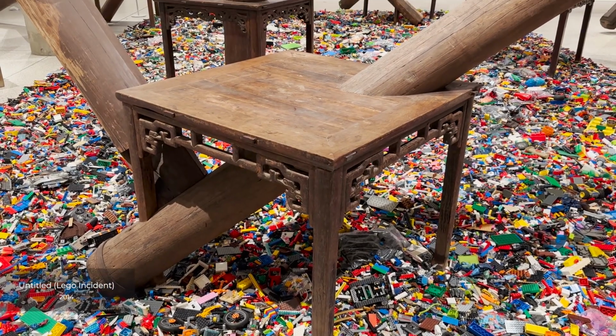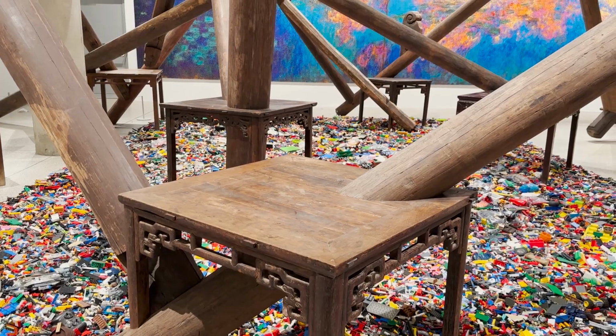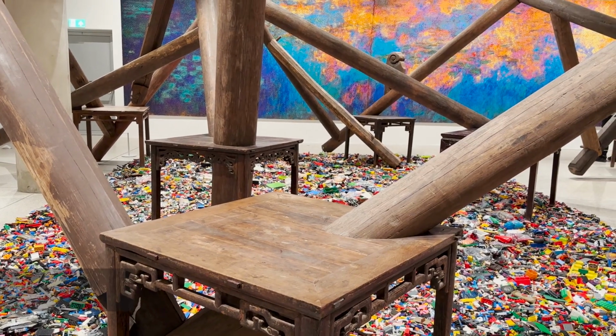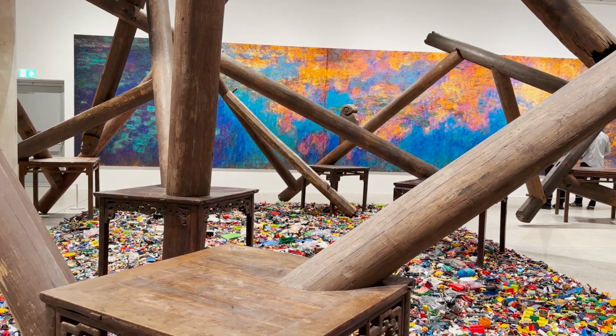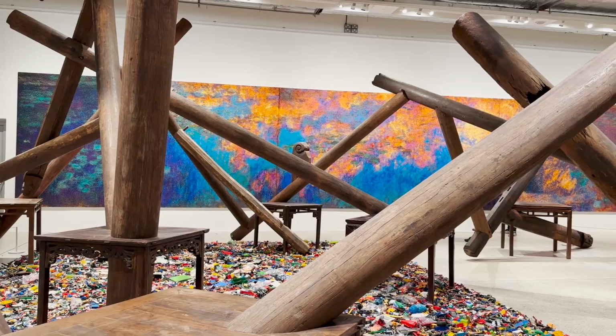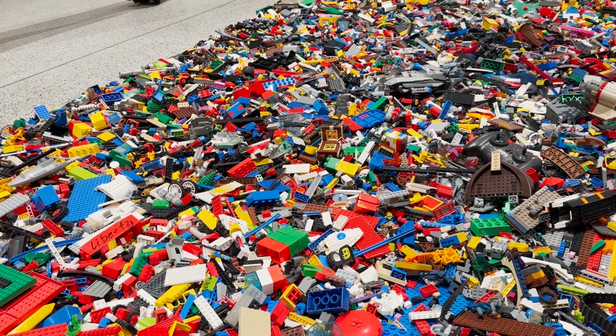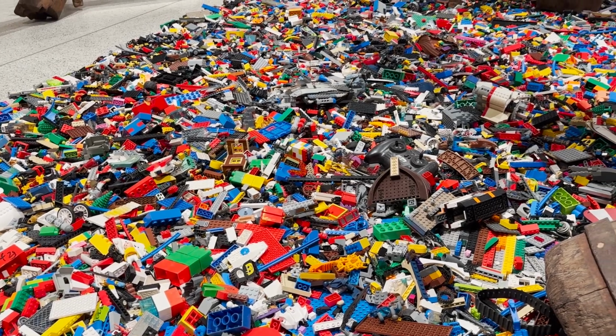This installation contrasts modern, mass-produced Lego pieces, a medium that the artist started working with in 2014, alongside deconstructed and reconstructed historical tables and columns. There was a time when Lego briefly stopped selling to him, but this led to generous donations of bricks from the public.